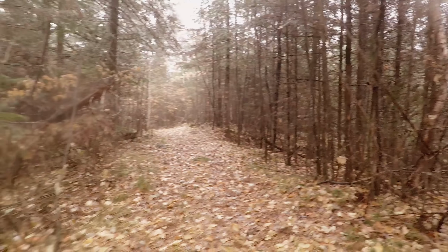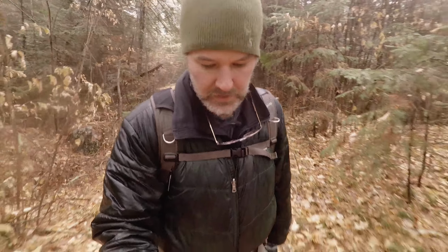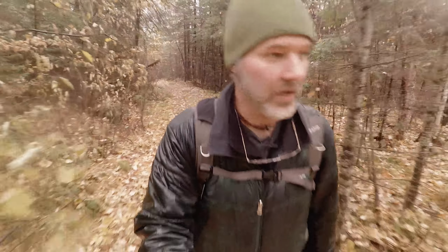All right, so we've left the lake behind and entered the tree line here. I don't know if you can really tell this, but the ground is just carpeted with leaves. As I mentioned, the fall color, at any rate, has truly fallen. There is hardly a leaf left on a tree out here.